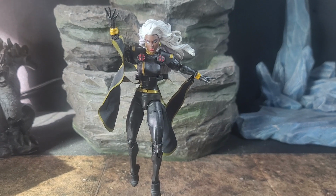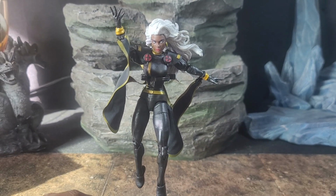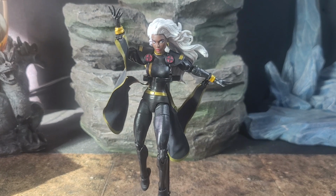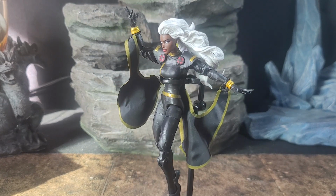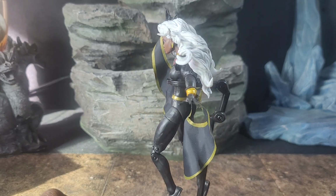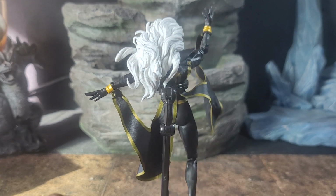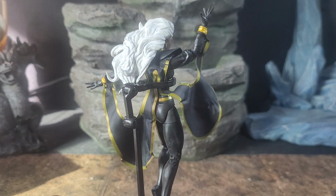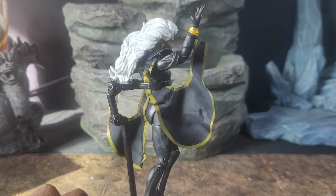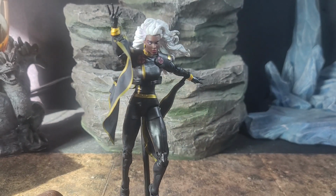Alright everybody, so here's Storm from Marvel Legends, and I really do love this figure. And yes, does her hair get in the way and hinder a little bit? Of course, but it's Storm, you guys. All she does is fly up in the air and do what she needs to do. I just really do love this figure. I got it standing on one of these stands from TD Toys Iron Man. And man, you guys, this figure looks dope right here.